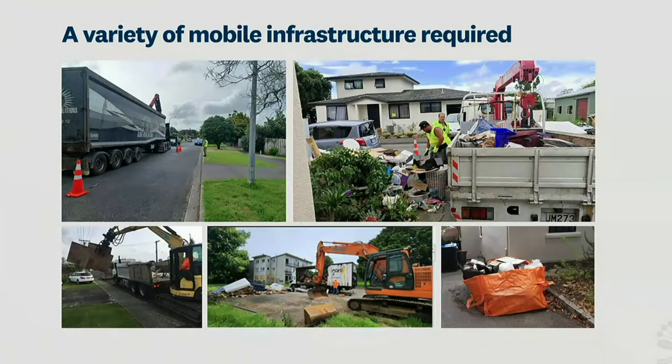To mobilize this fleet, we needed to get the health and safety aspects of them done really quickly to ensure there were no accidents on the road, and we were doing a really safe operation. These are still out in the field at the moment, trying to get rid of the bits that are left now.